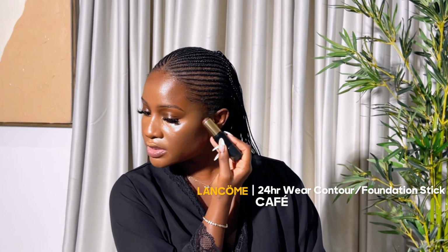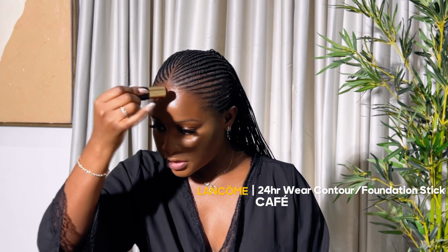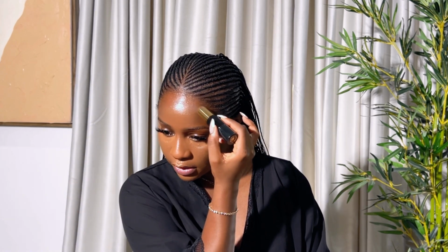You want to contour? I love this foundation by Lancome. Just gonna apply that just a little bit. Then using another foundation, I'm just gonna blend that contour out. Remember, we're trying to have everything sink into the skin, so we're gonna use a contour color that's not too far off from the skin. We don't want to look skeletal or like too sucked in, you know? Blend, blend, blend. Make sure everything sinks into the skin.